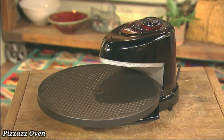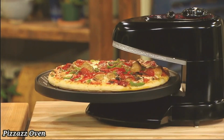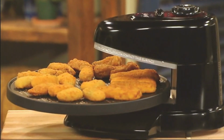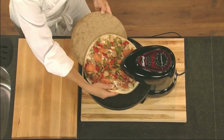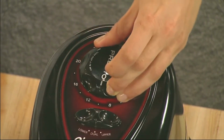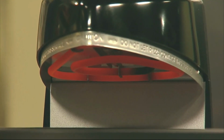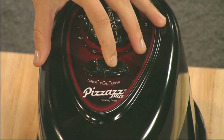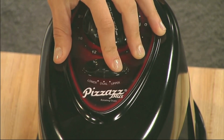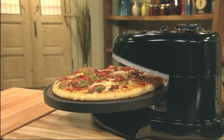Pizzazz Oven. The Presto O3430 Pizzazz Plus Rotating Oven is designed for convenient and even cooking of pizzas and more. Its rotating tray ensures consistent heating on all sides, delivering perfectly cooked results every time. With a top and bottom heating element, it provides balanced cooking without the need for preheating. The adjustable temperature control allows you to customize heat settings for various foods.